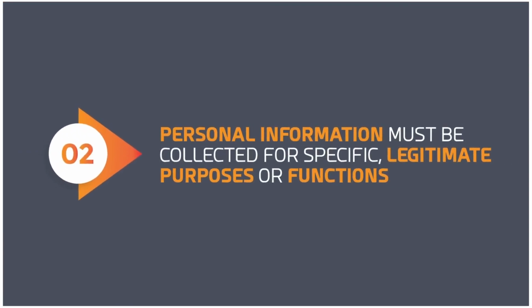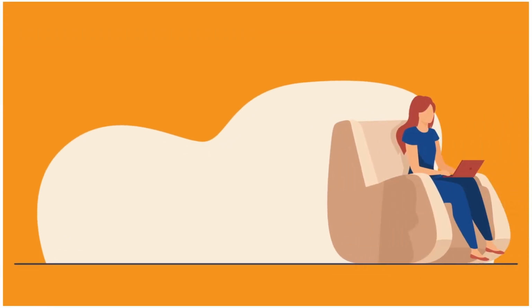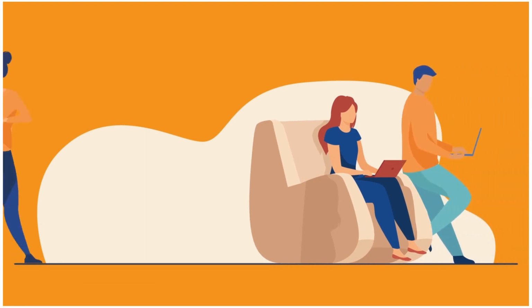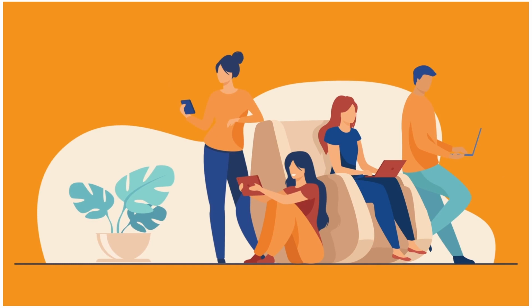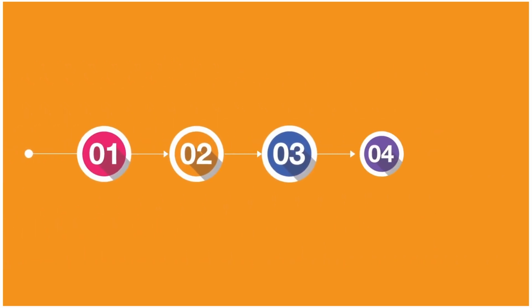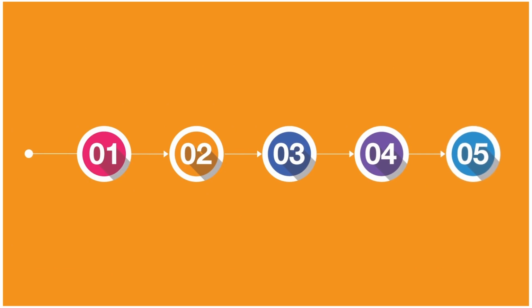Number 2. Personal information must be collected for specific, legitimate purposes or functions. This brings us to the second requirement. All personal information gathered by your company must be for very specific and legitimate purposes. Thus, your company must have a procedure where it identifies all the processes that require personal information in order for your company to do its work.